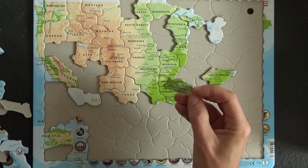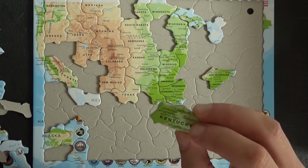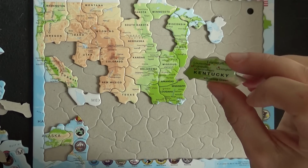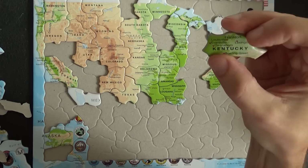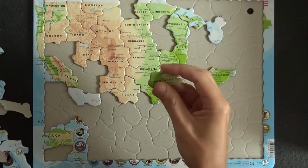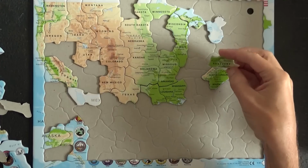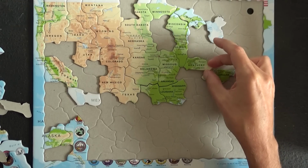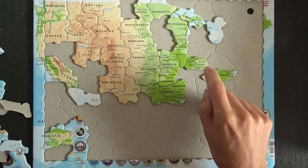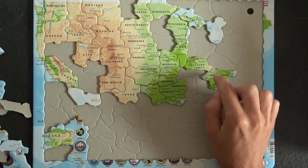And here's Kentucky, with the state capital Frankfort. This piece looks like a car almost. Kentucky should be here, yeah. Northwest of the Appalachian Mountains.